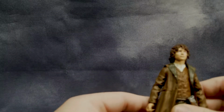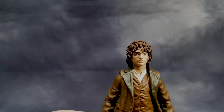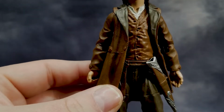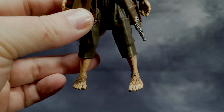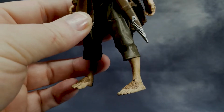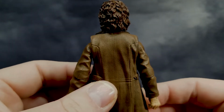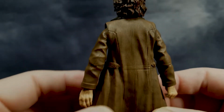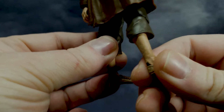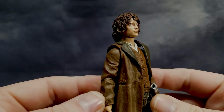Okay, let's take a look at Frodo. It's a pretty nice likeness. Not too shabby. The one thing that these are missing, though, unfortunately, is their cloaks. I'm sure there's some awesome person out there making them, but he has hairy hobbit feet. Nice texture on his jacket. Some nice dirt on his feet, too. That's nice. So yeah, not too bad at all.